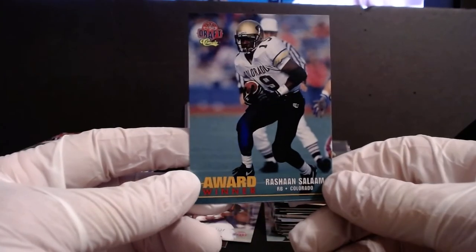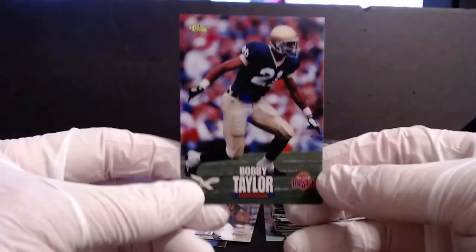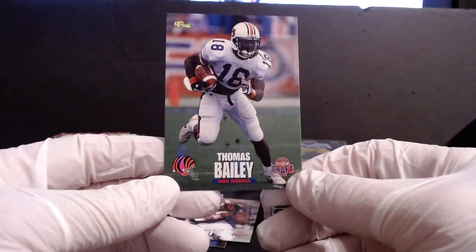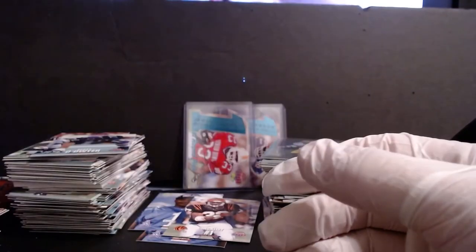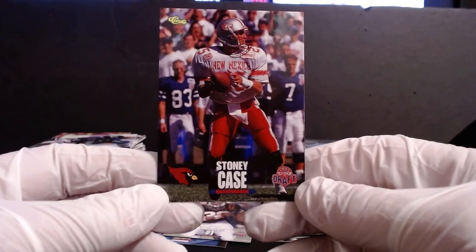Award winner, Rashawn Wissam. Got Bobby going to Eagles. Thomas Bailey, Cincinnati, and Stony Case, Carolina.